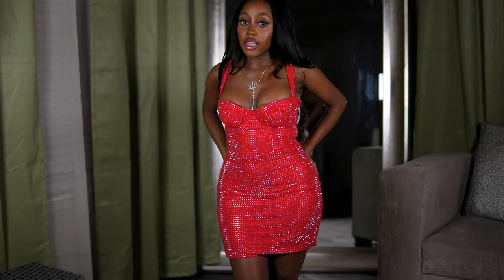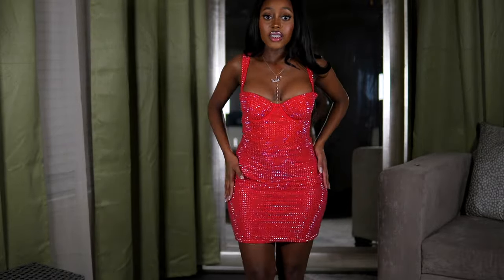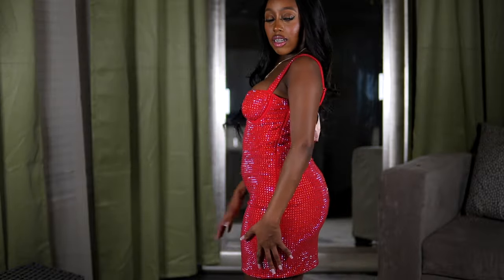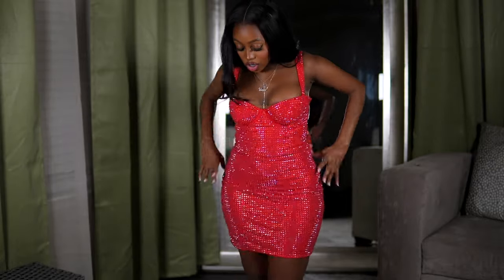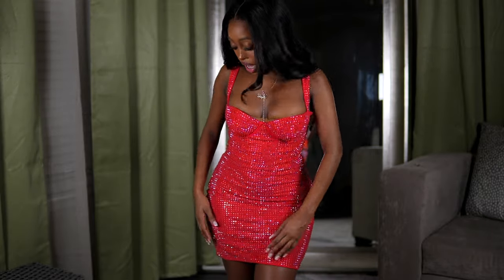I got this in the US 6, but I needed to get a US 4. But I'm not gonna lie to y'all, she is beautiful. This is definitely Valentine's Day. Y'all, she is so beautiful. I mean, the material is amazing. It's definitely heavy, I will say that.